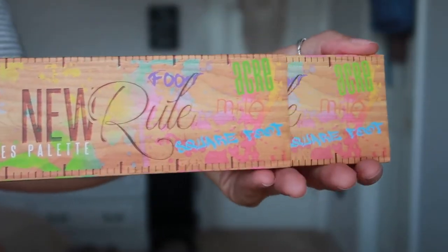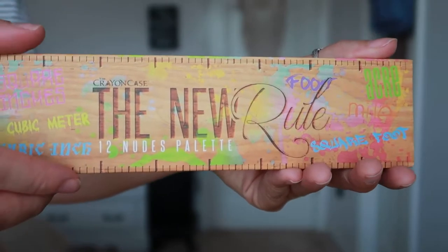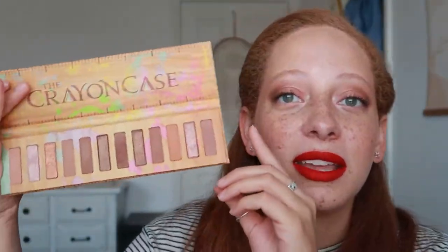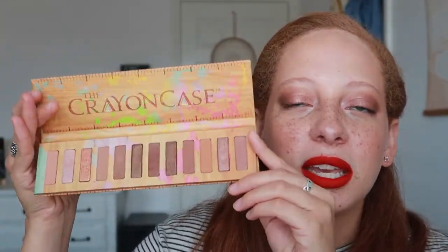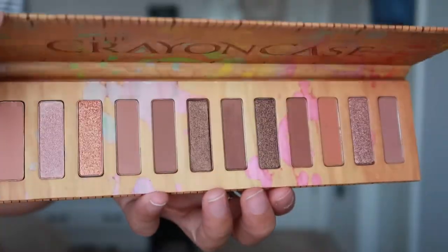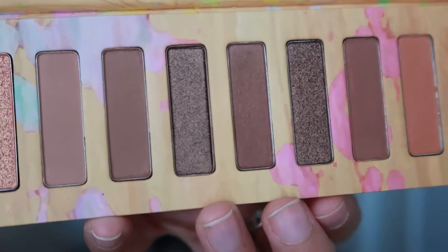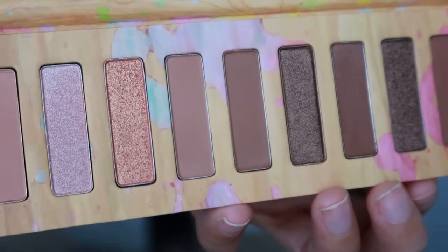So first we're gonna talk about the palette. This is called the New Rule. This is a 12 shadow palette. It is a nudes palette. And if you open it up, it looks kind of like that LA Girl nudes palette. It's also kind of in the same shape as the Urban Decay Naked palettes. This comes with 12 shades. We have 7 matte shades and 5 shimmer shades. And this was $19.97. So let's go ahead and get into the swatches.